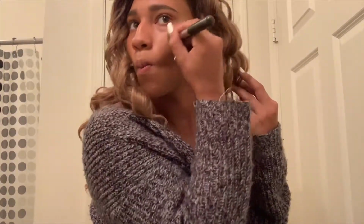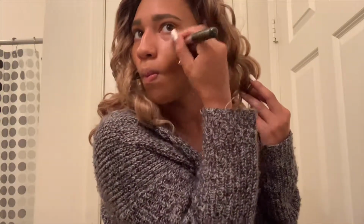Okay, and it's time for highlighter. I wish I had one of those skinny highlighter brushes, but I don't, so I'm making do. So I just kind of pinch this one to make it skinnier because you don't want a thick highlight. Highlights aren't supposed to be your whole face. They're just supposed to, wow, that sucked.